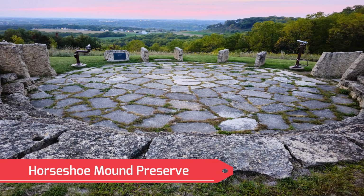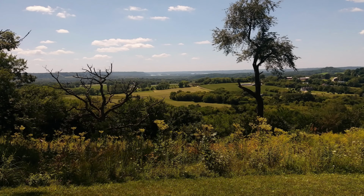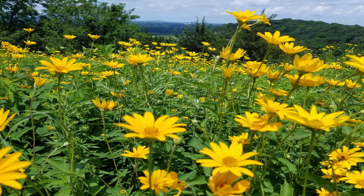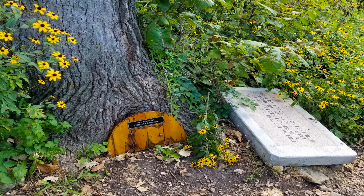Number 5. Horseshoe Mound Preserve. Natural beauty and historical significance. Horseshoe Mound Preserve is a nearly 200-acre natural area located just outside Galena. This preserve is not only known for its scenic beauty, but also for its historical significance, as it features an ancient effigy mound built by Native Americans.